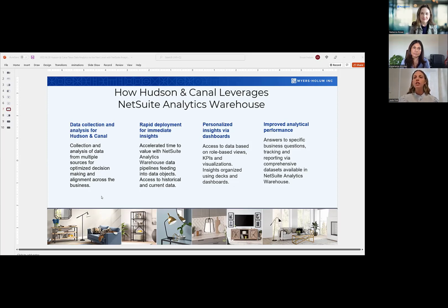Sure. Right now we're actually working on automating the flow of information from our PIM system into NetSuite via NSAW. If we didn't have NetSuite Analytics Warehouse, similar to the process of adding new items into NetSuite that I described before, someone would be keying in all that information manually or uploading a CSV file, which they filled out manually. So Esperanza is working on automating that process for us right now.